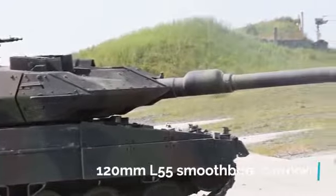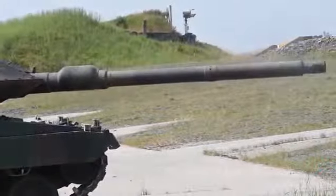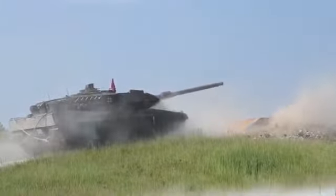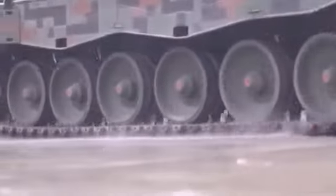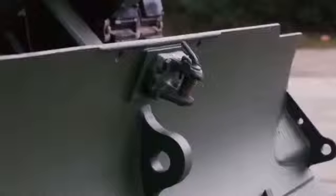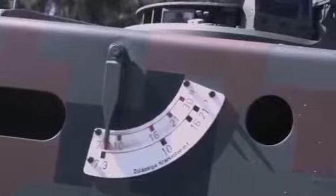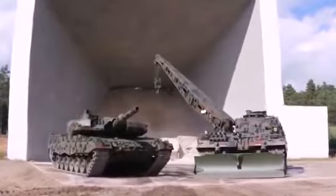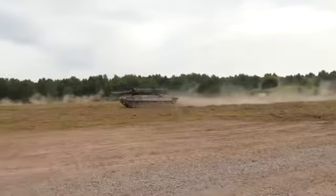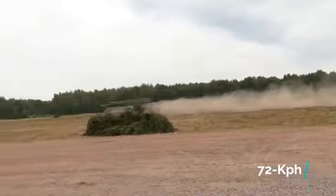It is equipped with a 120mm L55 smoothbore cannon and can fire both standard NATO ammunition and programmable 120mm HE rounds. It has a passive armor system including explosive reactive armor that provides all-around protection from anti-tank rockets, mines, IEDs, and RPG rounds. As with other main battle tanks, it can be outfitted with additional attachments such as mine plows, mine rollers, or dozer blades for clearing obstacles. This tank is also one of the quickest out there and has a top speed of 45 miles per hour.